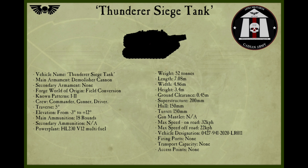The Thunderer Siege Tank is produced at the Forge Worlds that cannot manufacture the heavy laser destroyer weapon needed for the Destroyer Tank Hunter, as the Thunderer Siege Tank is a replacement vehicle and it is not included in any known Imperial unit's official order of battle. The Thunderer was developed as a field conversion sometime during the 38th millennium by the Departmento Munitorum field workshop as a replacement for lost Leman Russ demolisher tanks.